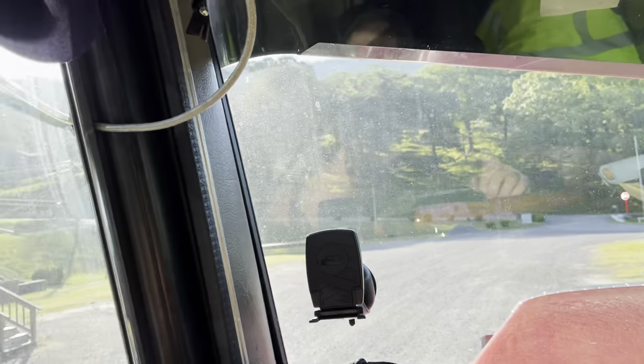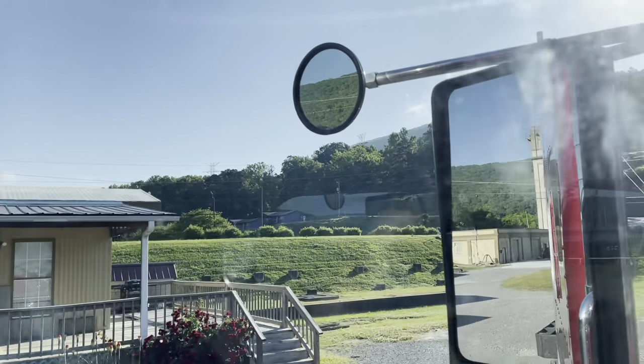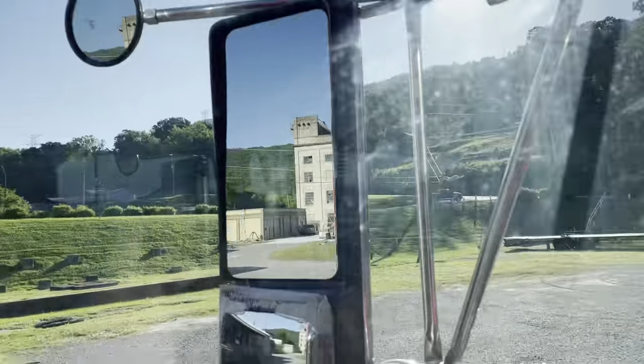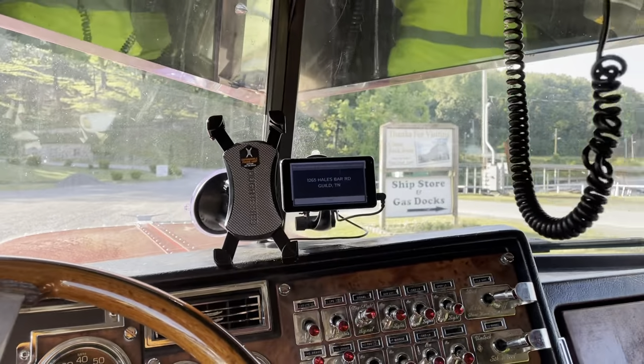Yeah, up that road right there, all the way up that mountain. You can see it turns, like it's a 90 degree turn up there at the top. I'll show it to y'all when we get out of here. But let's go see the boat.